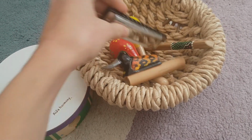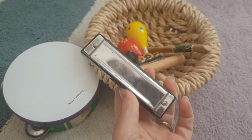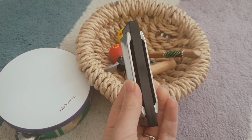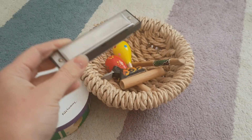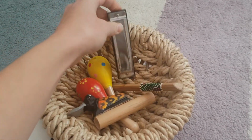So a really fun one is a harmonica. If you haven't got one of these, I would totally recommend going to get one straight away because they make such an awesome sound, but they're super easy for toddlers to play with. So they're really fun. I'll link that below. This is just one that I got from Amazon.